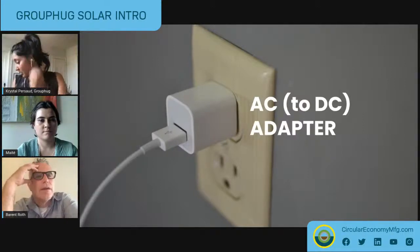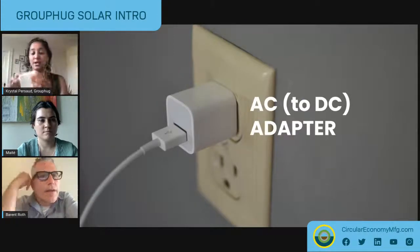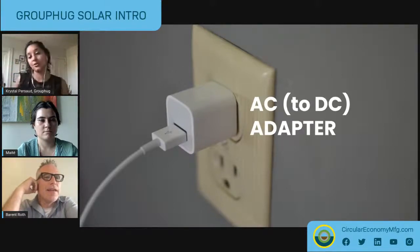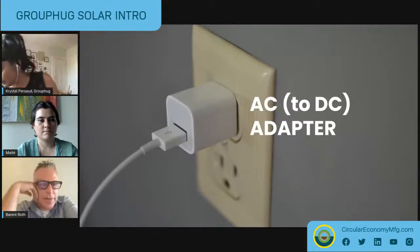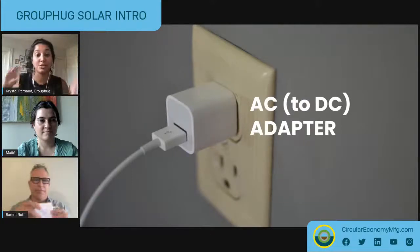Here's my computer charger. This block is an AC adapter for a computer because my computer runs on DC energy. The grid is AC. It has to go through these wires and convert before it hits my computer. We're all used to these chunky blocks and we don't really know why. It's literally converting between the two types of electricity.